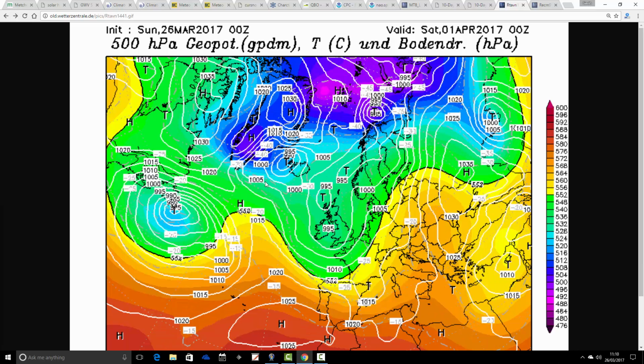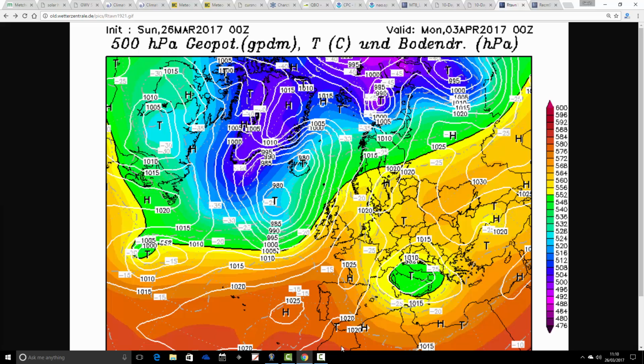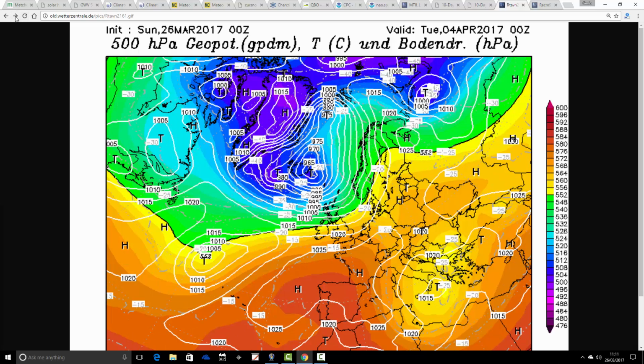Into next weekend, it does turn properly unsettled. This is Saturday the 1st of April when a trough is coming through the country. So a bit of an unsettled start to April. We saw it on the GFS ensembles. There will be some rainfall coming up next weekend. After that, the high pressure builds back up from the Azores again, so any cloud and rain gets pushed off towards western Scotland and Northern Ireland. Most places are turning dry, fine and very mild there into the first week of April.